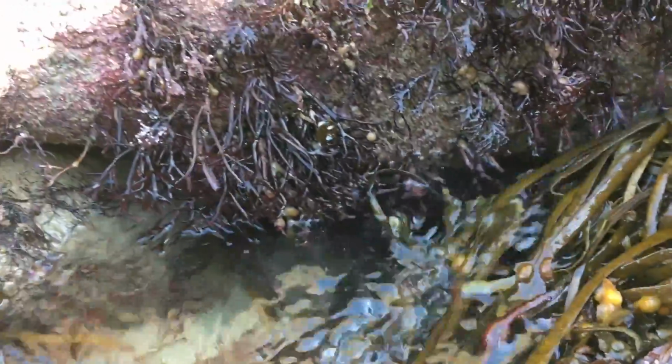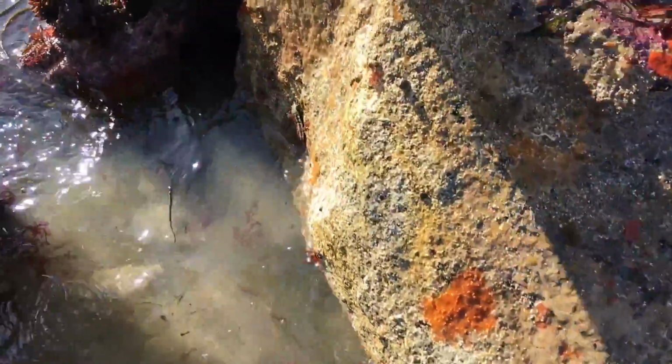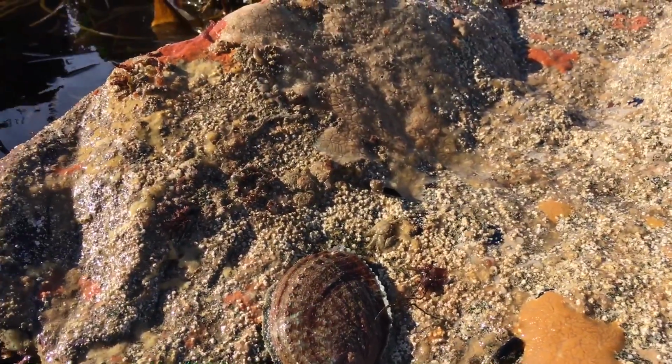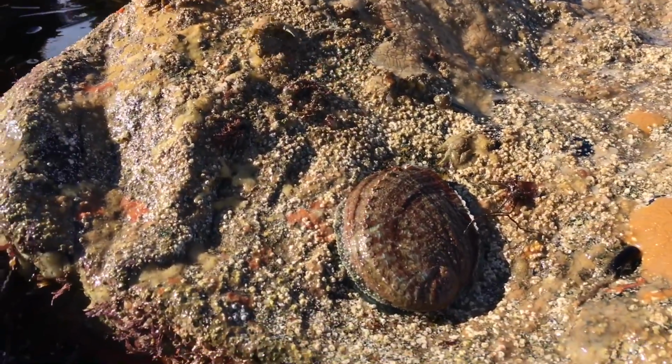Nothing in there yet, mate. There's another entrance here. Yeah, we might be able to get to the back of it. It's an ormer. There we go, guys. That's what we were saying we're going to find around here. That's a Guernsey ormer, green ormer or abalone. We can't keep these today. There's very strict rules on this.